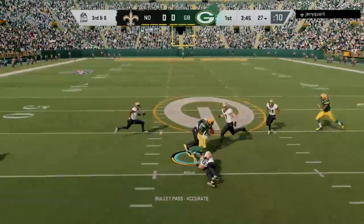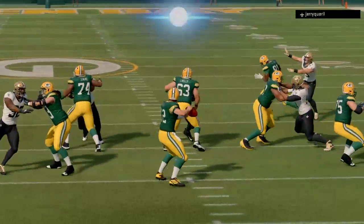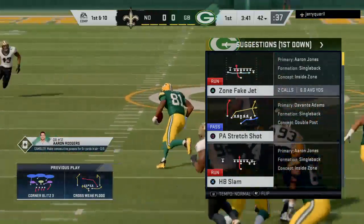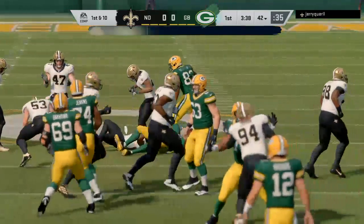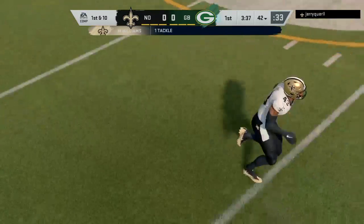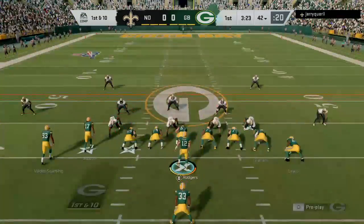Open here is Allison. That's complete. And they get him down, but not before he takes it across the 40-yard line. Give him 15 there, and the Packers have a first. They hit that crossing route really well. Excellent timing, puts it right on him, and he keeps running. Yeah, turned it upfield for good yardage.